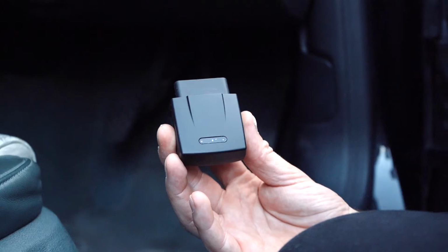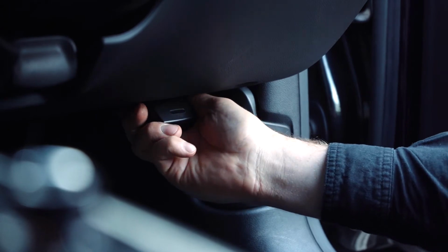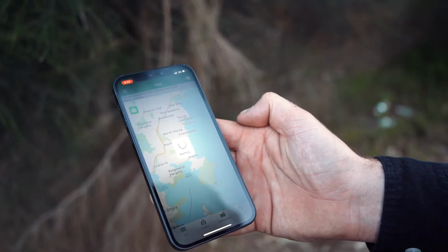This is our 4G OBD tracking device. We use this for fleet management purposes. So if you have a fleet of vehicles, you can simply plug this device into all your vehicles and then see them real time on a map and see where they are.